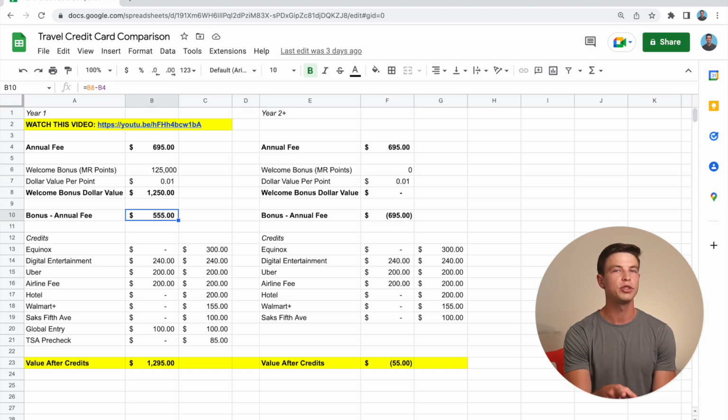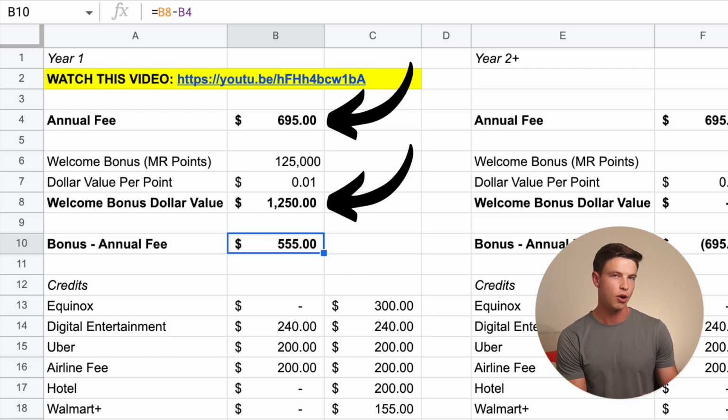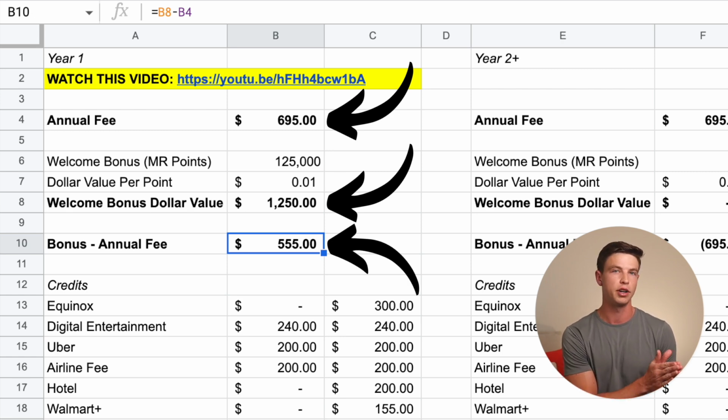for any card. Now first, anytime I look at a credit card, I start with the annual fee. So again, $695 on the Amex Platinum, but then in year 1, when we factor in that sign-up bonus like I talked about, we get a positive net value, which means that it's like we're getting paid $555 without considering any of the annual credits yet.